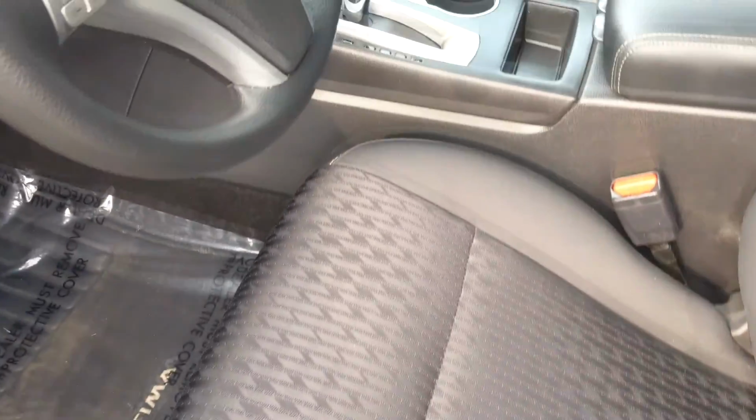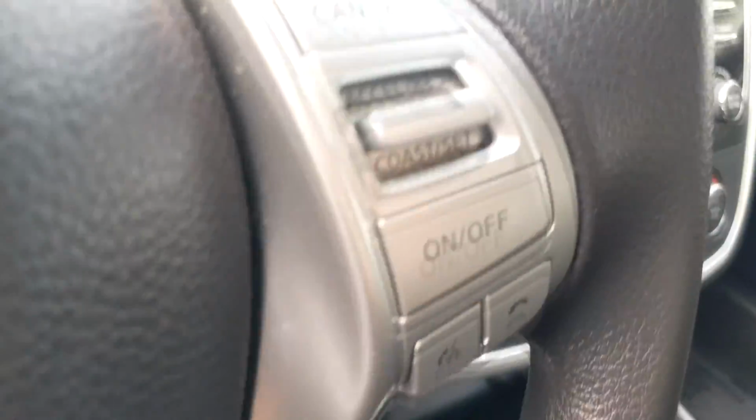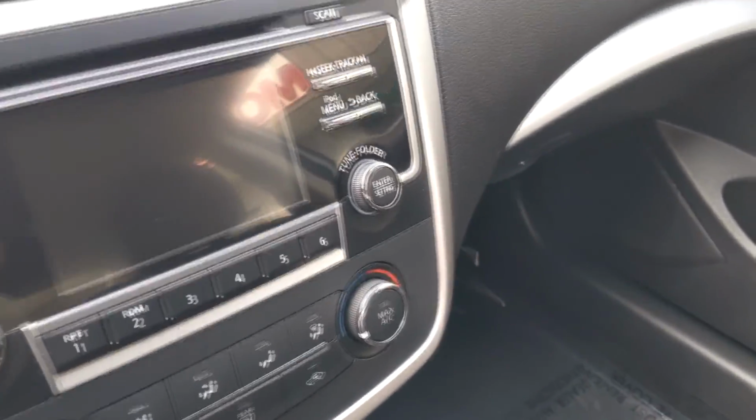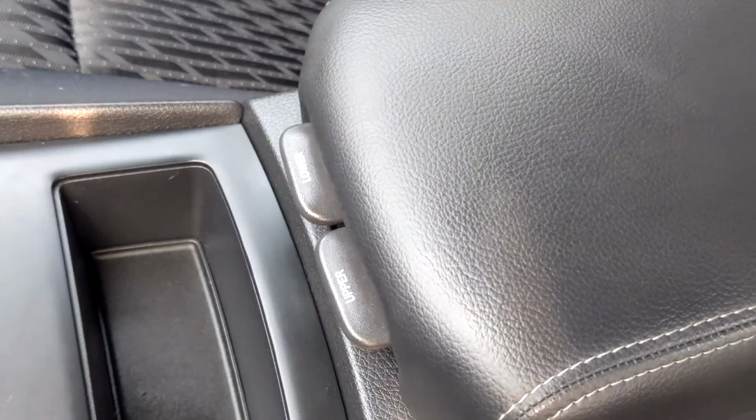You just have all your power options. You're going to have your power driver seat, duplicate audio controls, cruise control, premium audio with streaming Bluetooth, air conditioning, of course, automatic transmission, and an oversized center console there, along with auxiliary inputs there.